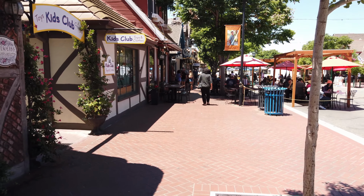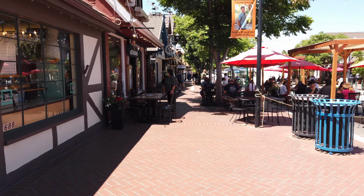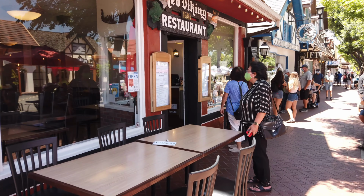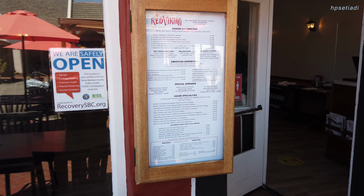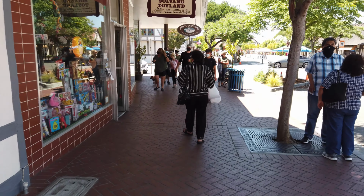Now it's lunchtime, and I heard that this restaurant is very famous. It's called the Red Viking Restaurant. They sell the authentic Swedish meatball with the red cabbage. The price is around $20 to $25 per plate, so it's not too bad. But we have to wait about 15 to 20 minutes for the seating. Next to the restaurant, there is also a nice Danish bakery, and we bought some cookies and bakery from there.